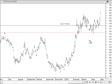This is GLD, the gold ETF. As you know, the point of control moved up from this level here, about 115.50, after supporting price here, moved up to 118.22, and we're above that level. Strong price location, and we're now busting out here to a new high. Really having a very strong day today.